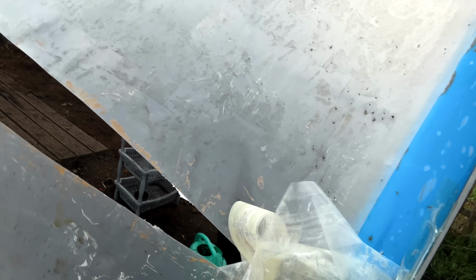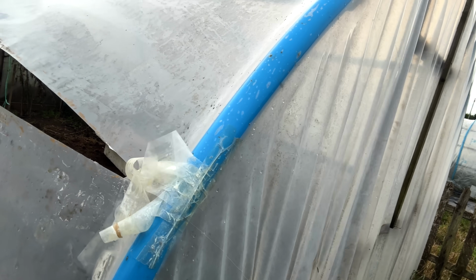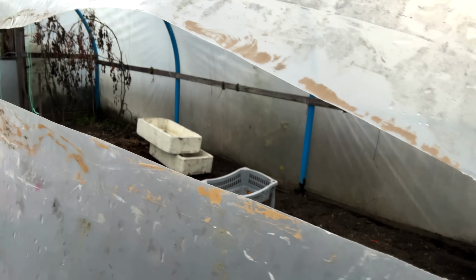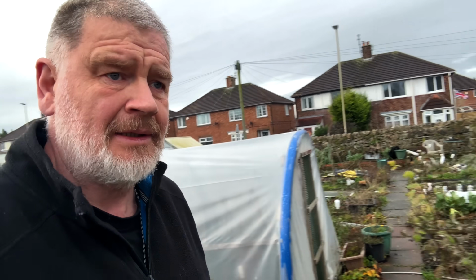Do you know what I mean? So it just needs re-sticking. Bill had a great, can you see now? A great onion, tomato, a fantastic crop. You know what I mean? I had a good crop, but it just finished. It finished there and then.